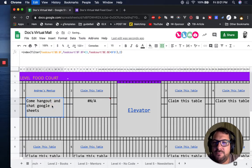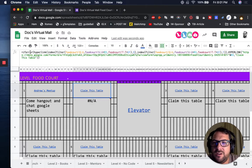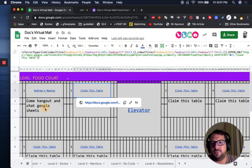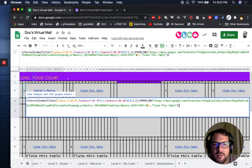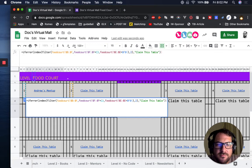All right, if we move this here, it's going to say NA, right? But we don't want that. We want this. We want if error, we want all of this, right? So we got to do it. Whoops. So actually, let's put it on here so we can copy and paste this one. So we say if error, and now we have this hyperlink. Oh, and actually, this one we didn't want a hyperlink. We wanted to just say claim this table. We just want the text.